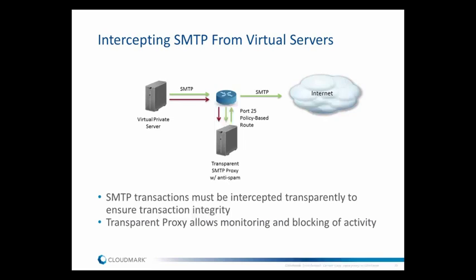What that proxy does is it acts very similar to an MTA, but it's operating in a completely transparent mode. The server on the left-hand side, the virtual private server, still thinks it's talking directly to the internet, but all that traffic is being proxied through this server, and you have the ability to block the spam and allow the good messages to go through.